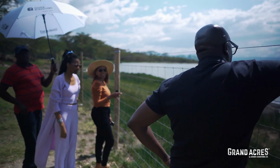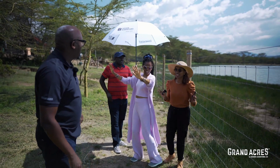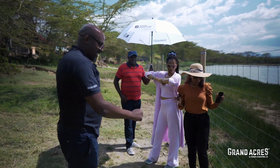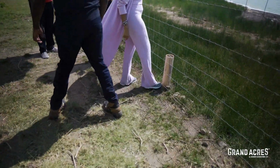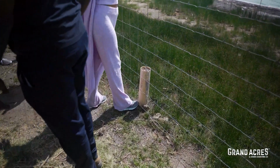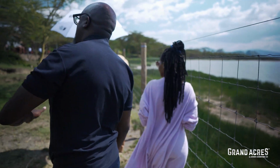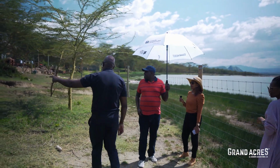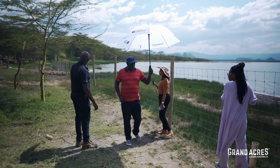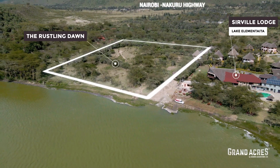It is, yeah. Really, this is Goshen land. I'm still reeling from the fact that this is Goshen. Yes, that's our beacon. Prime property. That's the beacon that separates us from the lake. And straight here you can see the tree line that comes down. That's our boundary between us and the neighbor.